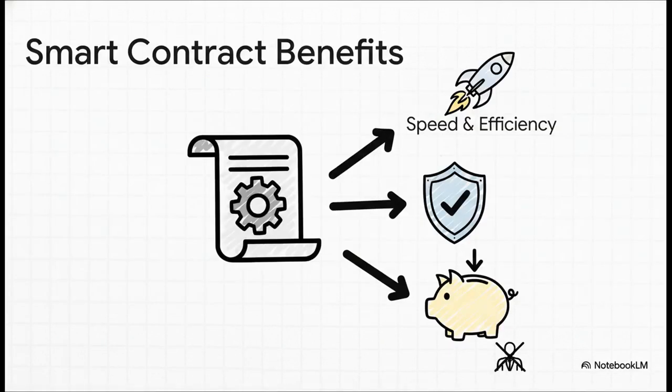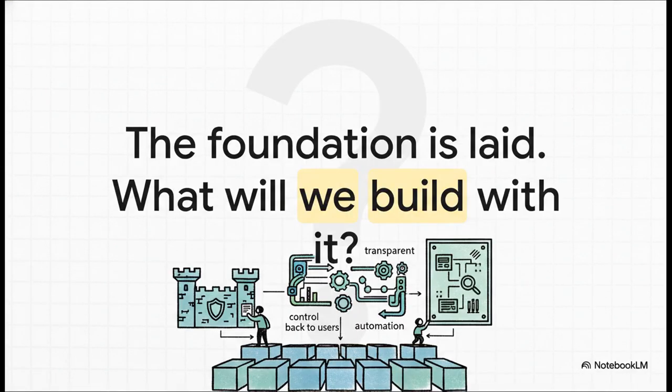So why go through all this trouble? Well, the benefits are huge. You get insane speed because it's all automated. You get absolute trust because the rules are locked in and transparent. And you save a ton of money by, you guessed it, cutting out those middlemen. This is really where you see all those core ideas we talked about, decentralization, security, really come alive and do something useful. So, when you strip it all down, blockchain is so much more than just crypto.